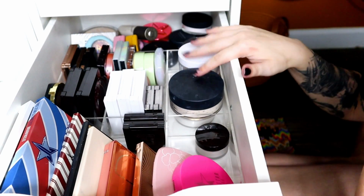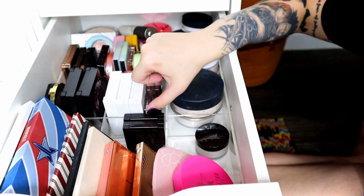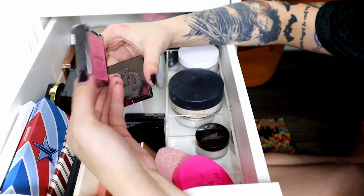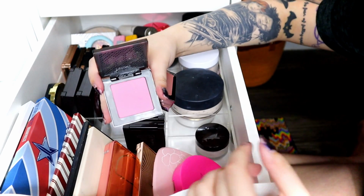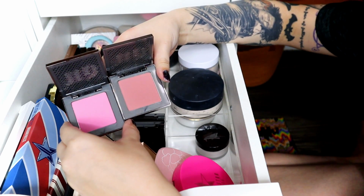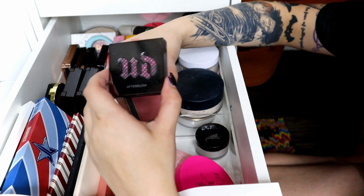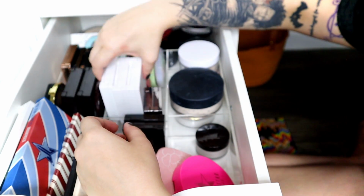All right, moving on. We talked about my setting powders. My Urban Decay blushes. We have Obsessed and Fetish. I love both of them. And honestly, I'm gonna keep both of them. Yep. I'm not even gonna try to justify it. I want them, I'm gonna keep them.